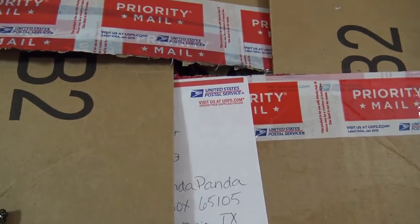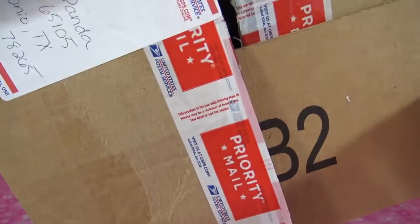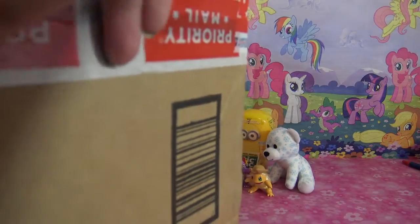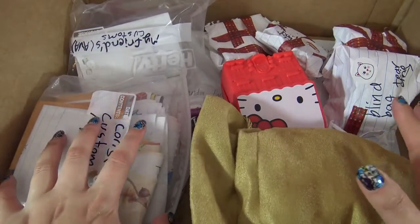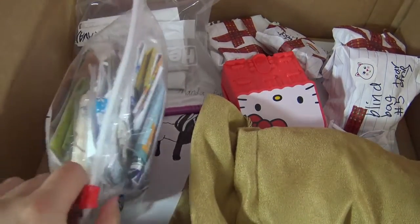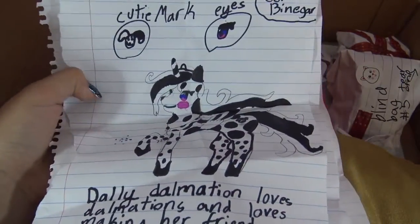And the last thing I'm gonna open up this week on Snail Mail Saturday is this massive box. Like, it is huge. Can you see how big that is? From Corey in Ohio. Let's open it up and see what's hiding inside. Oh my gosh. That is a lot of blind bags. Wow, look at all these drawings. Let's check them out. So Corey sent in so many awesome OCs.